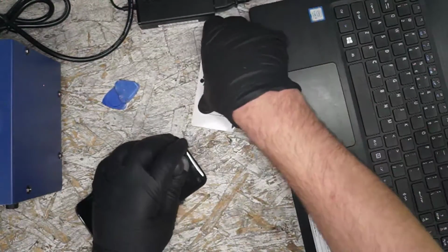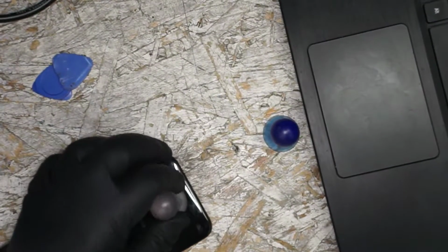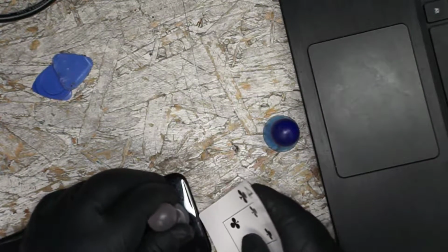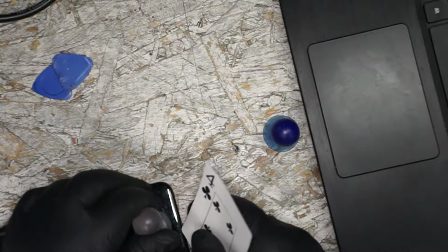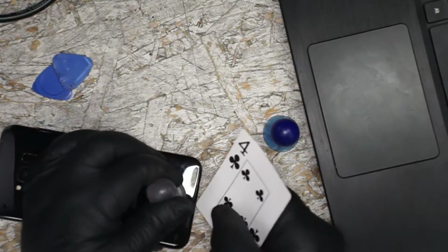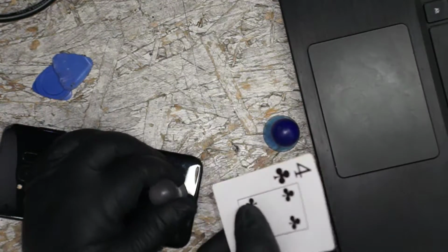Alright, let's try for this. Again, like I said, we just need a little bit of lift. And it's a pretty tight fit on the S8. With the housing the way it is, it's definitely a super tight fit here. And you don't really have any room to pry with a metal tool, I can tell you that.